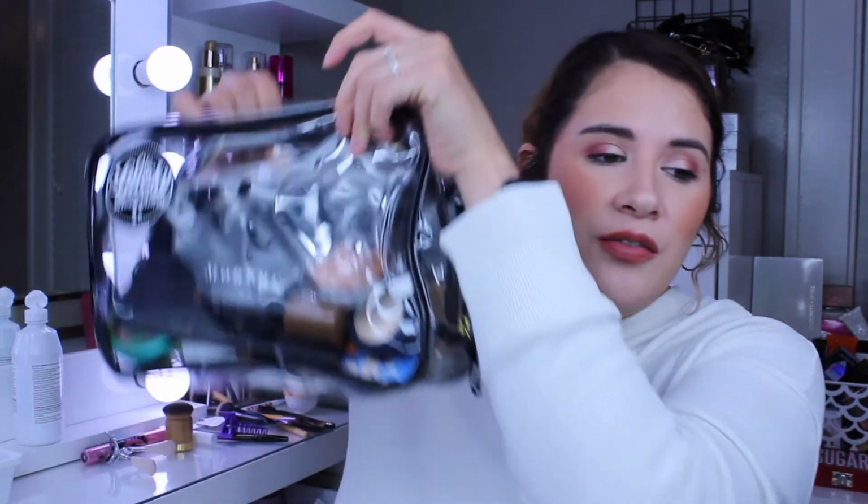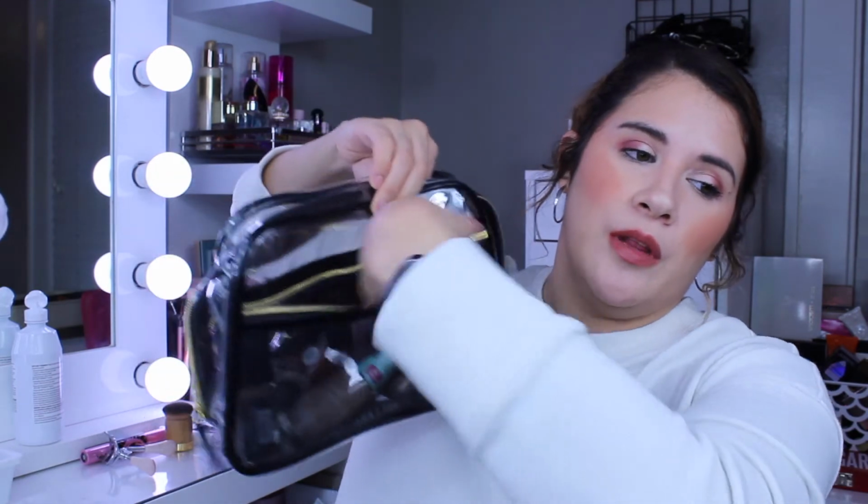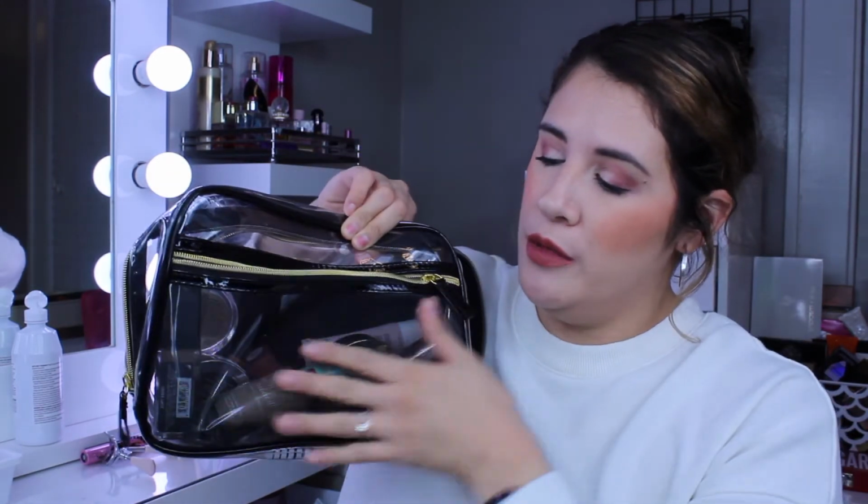So we've already established we've got our primer, foundation, concealer, setting powder, bronzer, blush, highlighter. So left, I think we've got mascara, brow, and eyeshadow. Okay, so this is how full this is so far. There is also another pocket on the front where typically I will put all of my brushes that I will be using, and then my beauty blender will just kind of float in here, or I'll just take a new one with me.